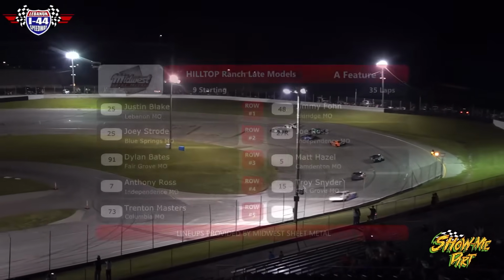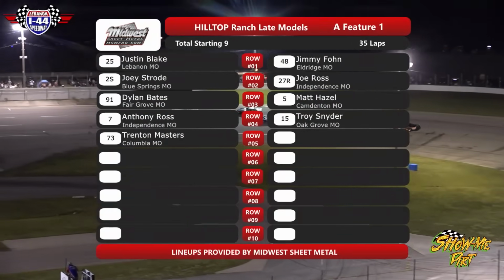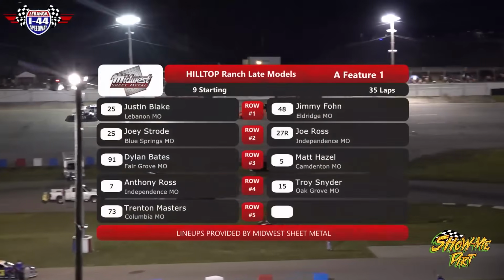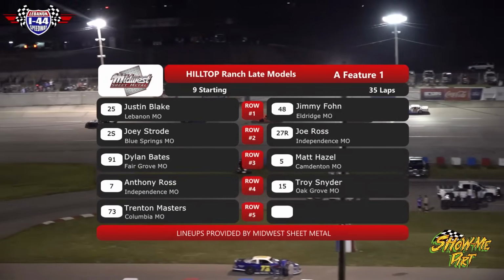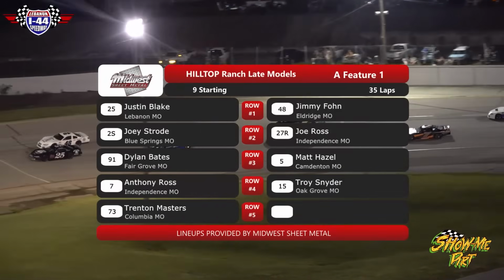Two-time feature winner, the 48 of Jimmy Foe. Row number 2 on the inside, going to be the 2 of Joey Strode, and on the outside, it's going to be the 27 of Joe Ross. Then row number 3 on the inside will be the 91 of Dylan Bates. On the outside will be the 5 of Matt Hazel.